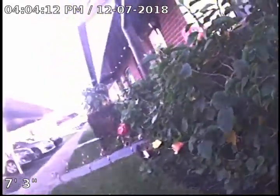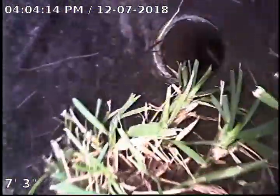3104 is there, and 3103 is right there. And again, this was under grade. You can't find it without a camera. I'll go ahead and camera from here out to the main, since I'm already sitting right here.